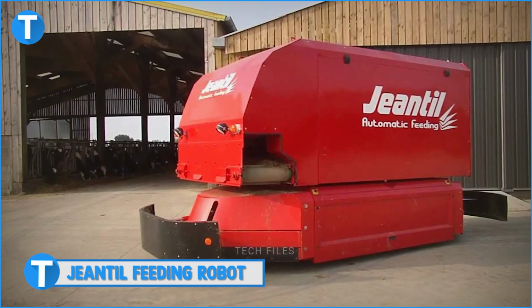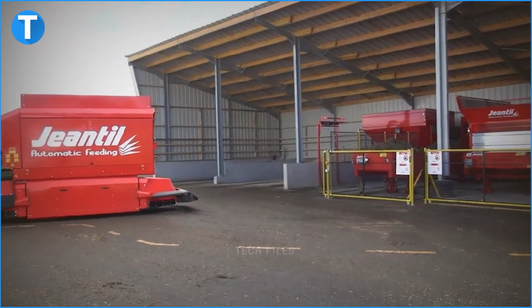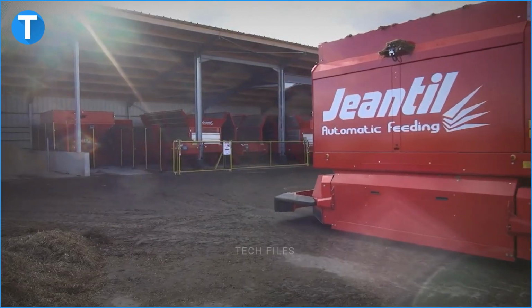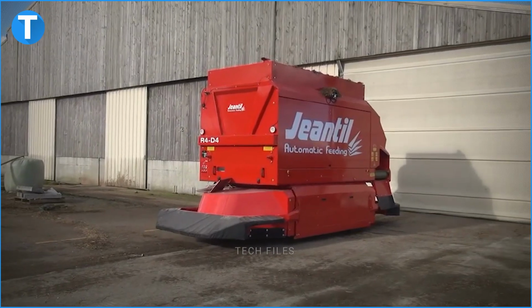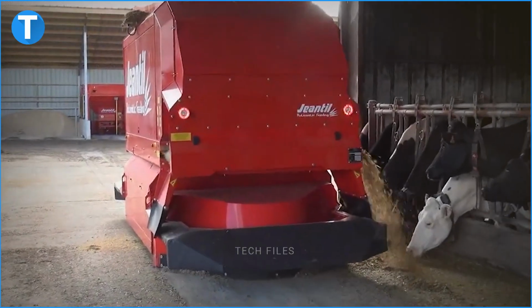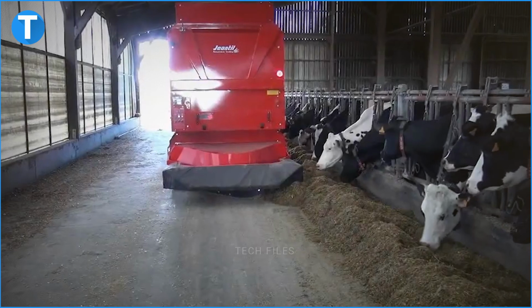Genetill Feeding Robot. The Genetill Feeding Robot provides an automatic, modular, and scalable process of feeding cows. The robot is designed to meet French standards and produce high performance at affordable costs. The Genetill Feeding Robot has a high, precise, and accurate feeding feature that results in the saving of time and energy in the procedure. Accuracy.